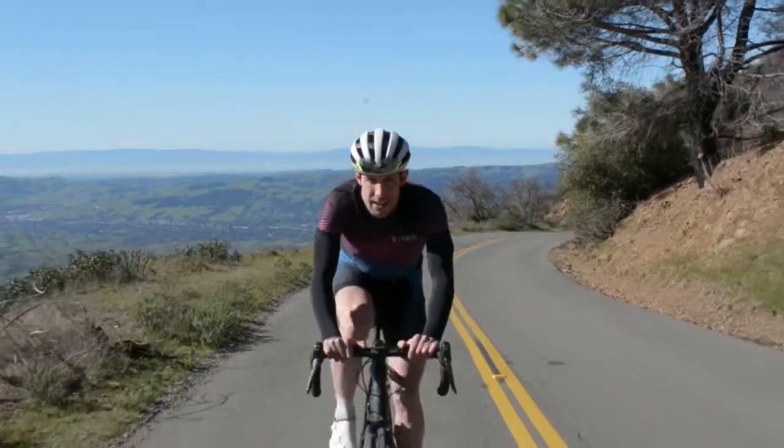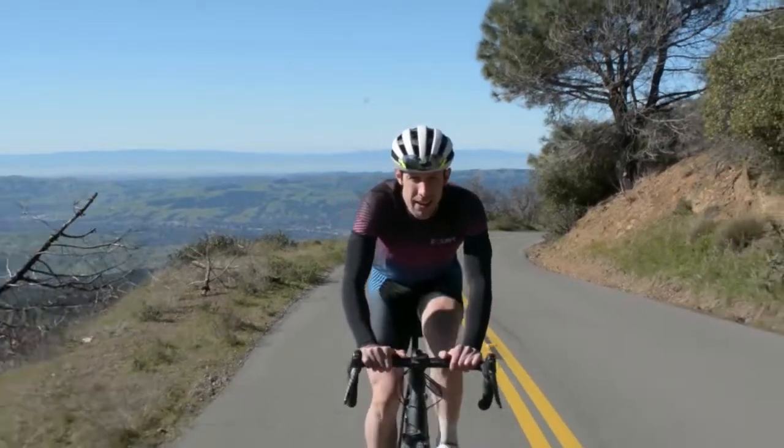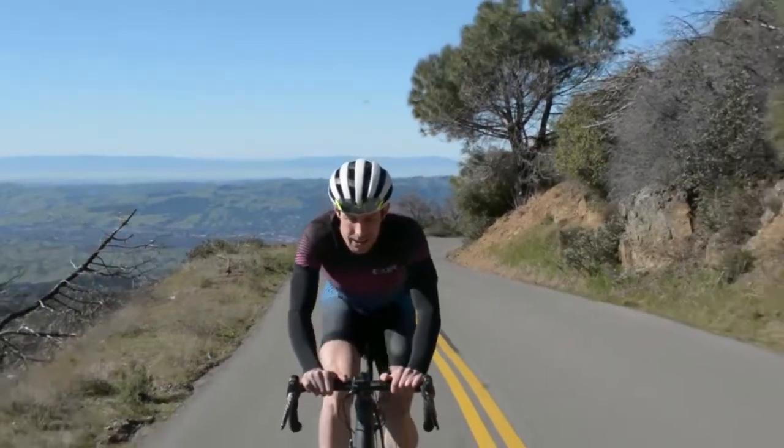Yeah, I never found nutrition or hydration was a big consideration for crit racing for me. I used to bring water bottles, and I don't think I ever even drank water during the race. They're 45 minutes, an hour, and I was just racing, which is what I enjoyed. And it was really fun. They tend to be in the morning too, so it's not very hot. So I didn't really feel like I needed a lot of water, but I definitely was thirsty when I was done.